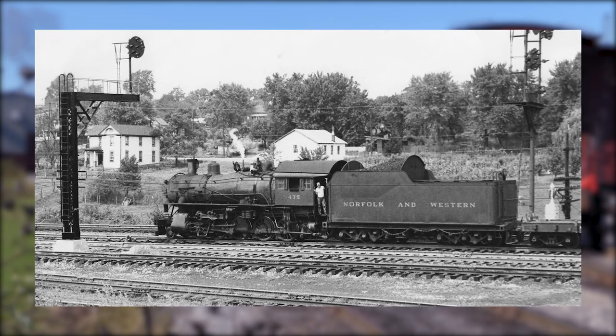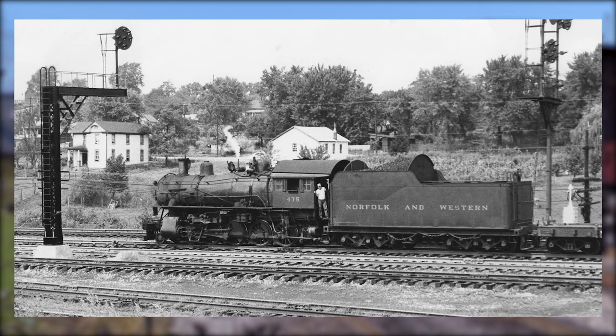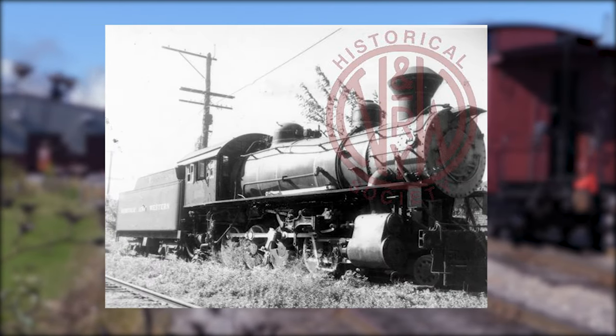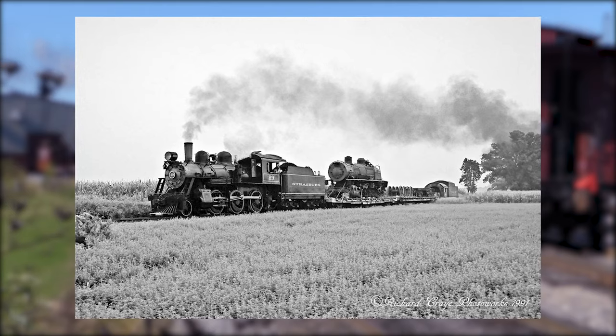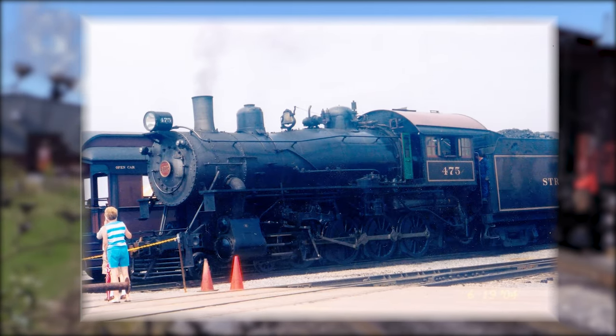475 served the N&W for half a century before being retired in 1956. After sitting in a scrapyard until 1980 and moving between several storage locations, she was purchased by the Strasburg Rail Road in 1991 and was restored to operational condition in 1993.